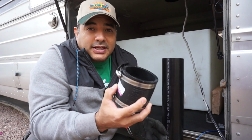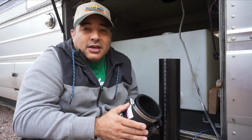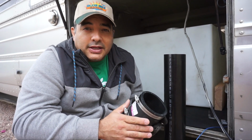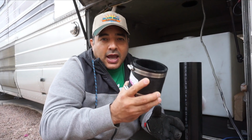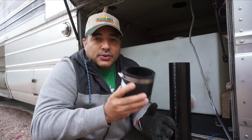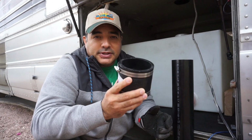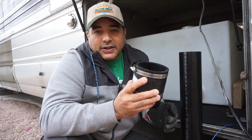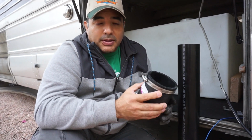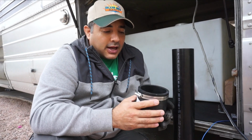The other nice thing it does is if we have to remove this tank, if there's something wrong or if it leaks or something like that, we can loosen these up, pull these out of the way, and then actually manage to pull the tank out without having to cut a bunch of stuff and without having to redo all the plumbing. You basically take these out and then you can pull the whole thing out. So we will very likely be using these in quite a few places just to give us that flexibility of being able to pull the tank out and work on it.